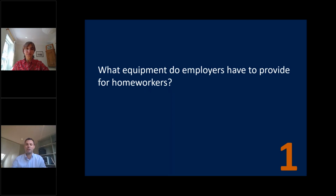As a starting point then, employers are not legally required to provide equipment for home working. There is no general legal obligation to provide equipment, but there are lots of reasons you might decide to provide at least something. So, for example, many employers do provide basic IT equipment to enable the employee to do their job from home, such as a company phone or a laptop. This might be to make sure the equipment is compatible with the employee's IT systems, it's secure and has got adequate virus protection, because you will obviously be concerned about protecting things like confidential information and personal data.